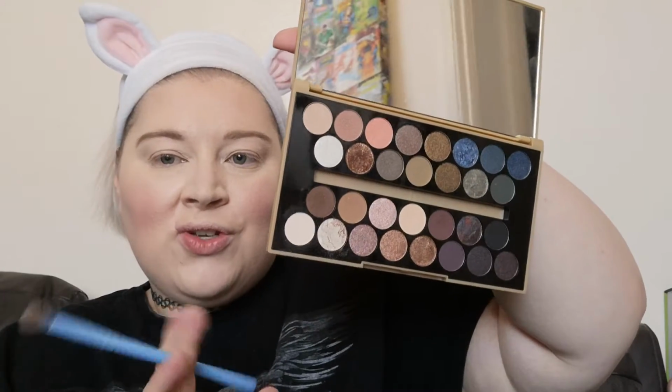Honestly, what am I doing? Alright, fluffy brush, bit of eyeshadow I think, and I'm going to use the Fortune Favours the Brave palette. Oh, I can't even speak today. Right, I'm just going to go in with this taupey shade.